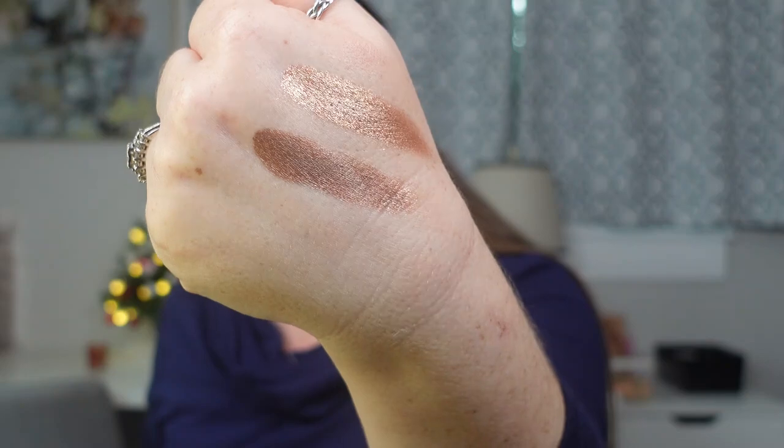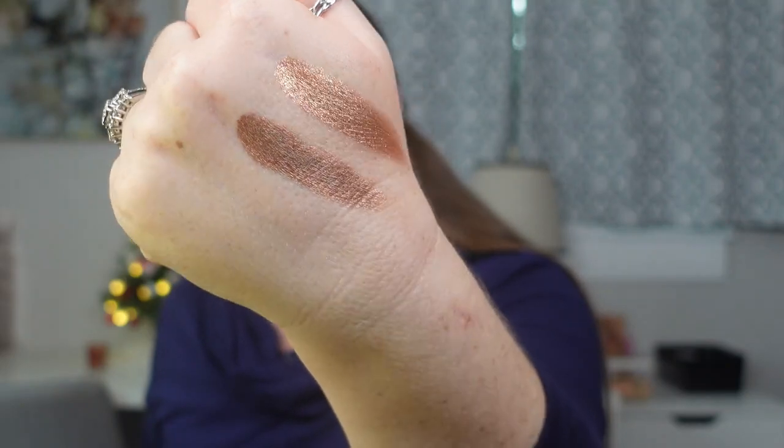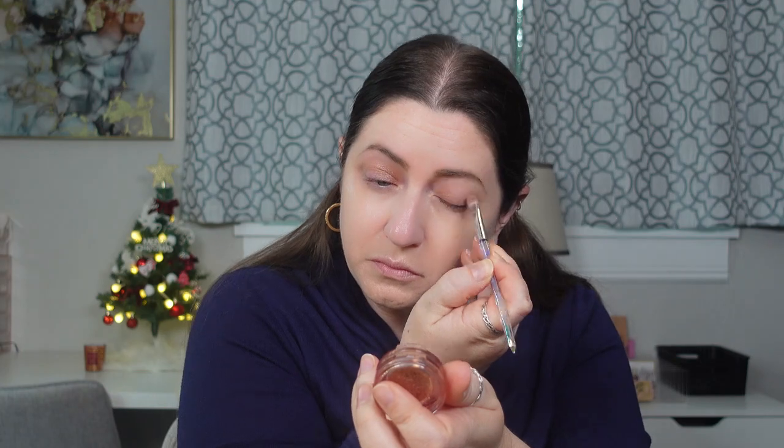This is a miraculously underrated formula. I never hear anyone talking about this. It glides on with your finger perfectly, super beautiful, layered on top of each other. You could use the cream in the crease or above and then just put the shimmer on the lid by itself. Wander Beauty, I believe, personally has an extremely underrated eye product formula.